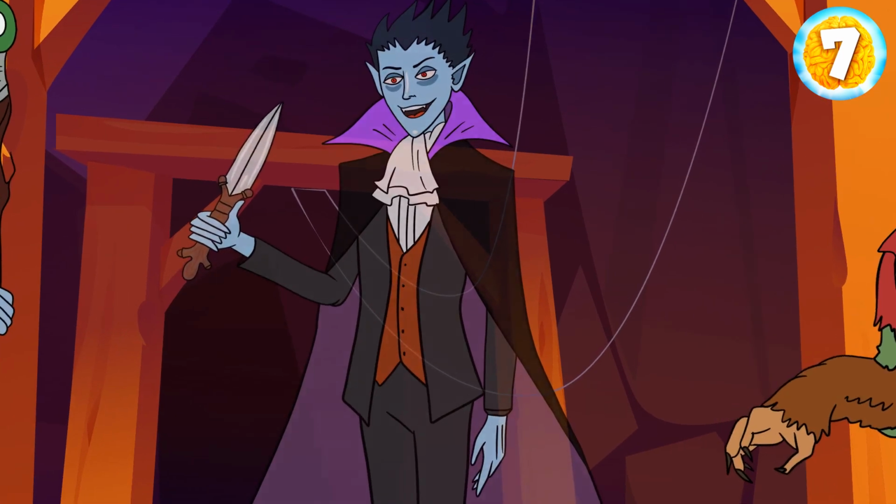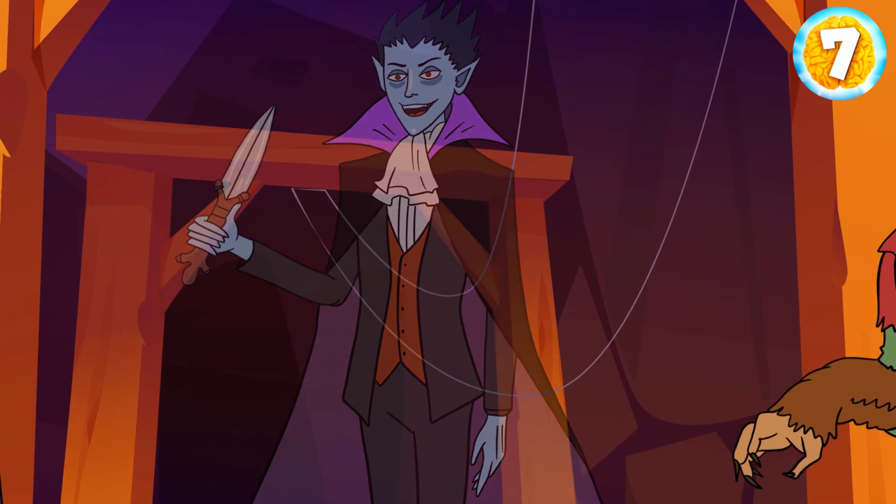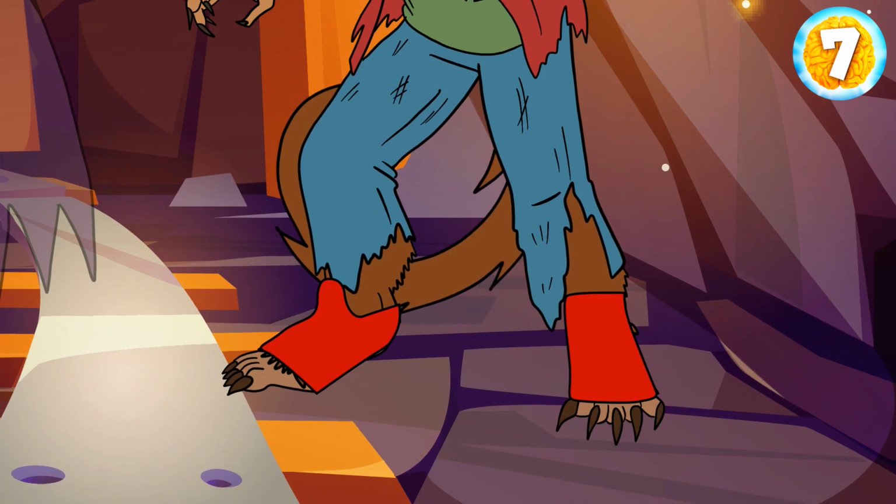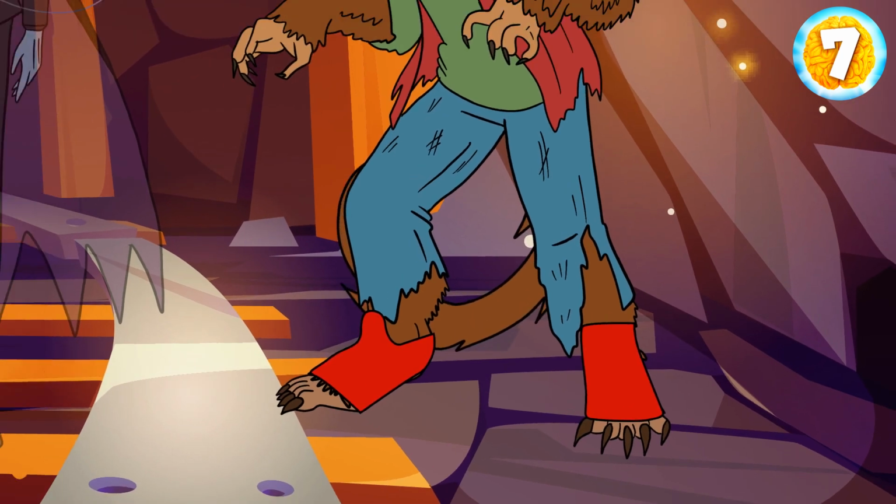This guy is too transparent for a human. He's a ghost. And huge claws cut through this guy's sneakers, so he's probably a werewolf.